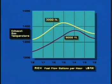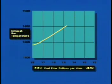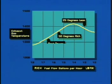For most aircraft, peak EGT corresponds to the most economical mixture setting. However, airframe manufacturers frequently recommend a mixture setting 25 or 50 degrees rich of peak. Some specify a mixture setting on the lean side of peak.